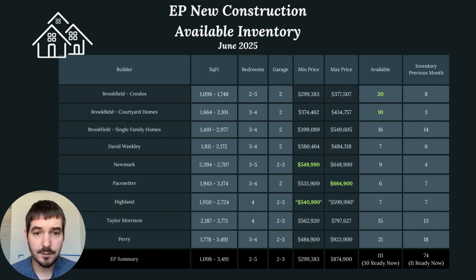Looking at Newmark, they had the largest price reduction on a property I've seen. So 549,990, that specific property was about 20,000 more. So if you're interested in that, reach out to me. I'd be happy to give you the details on that specific property.